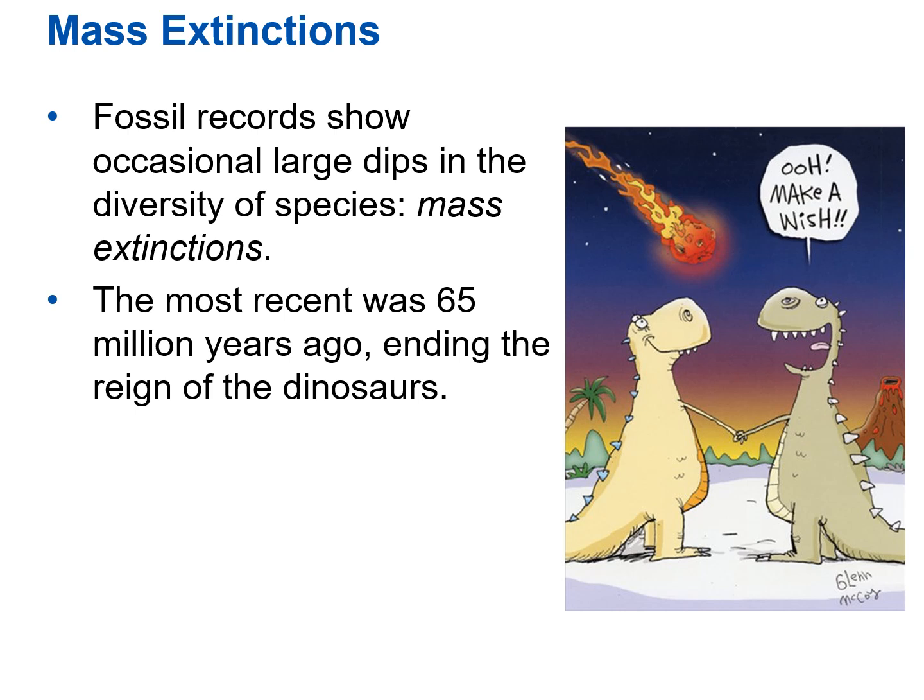Fossil records show, throughout the history of Earth, or for as long as there's been life on Earth, occasional large dips in the diversity of species. So every so often, every few tens of millions of years, there is a large, sudden decrease in the diversity of life, and it's believed that those were mass extinctions. And the most recent one was 65 million years ago that ended the dinosaurs on Earth.